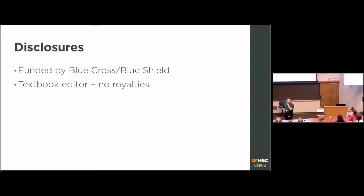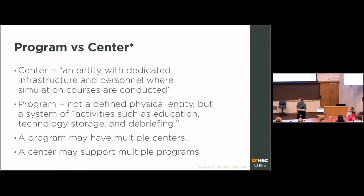We have funding from Blue Cross Blue Shield to support operations of our simulation program, so I always disclose that. I'm also the editor of a textbook. I don't receive royalties for it, so I am going to mention the textbook. I don't get any money for it, so hopefully you don't find that's a conflict.